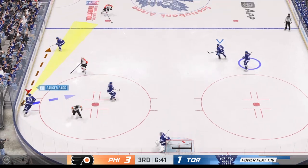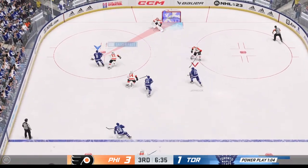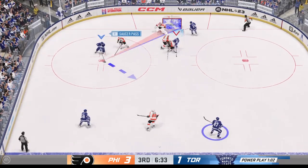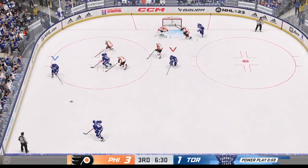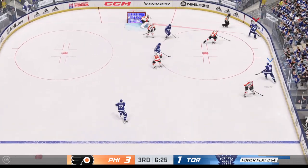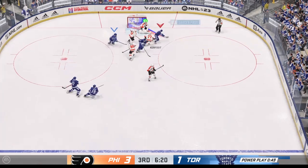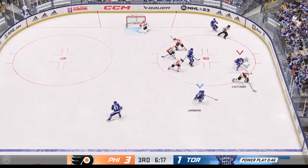From their own end, trying to kickstart this power play. Off the left wing and into center. Toronto's on the attack. Quick pass to Muzzin. Oh, he'd like to have that pass back. The Leafs will play it from the point. No. And that pass doesn't go.